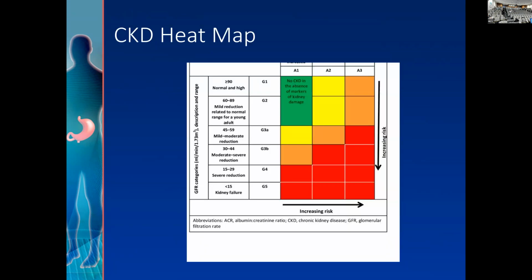This is the famous CKD Heat Map. How many people have seen this before? How many people understand it? Nobody. No, Calvin understands it. Okay, here's the idea. You go up to the top line, that's a normal estimated GFR of greater than 90. Let's see if I can figure out how to use this thing. I can't. Just look at the top. You only have kidney disease if you also have proteinuria. That's true for stage 2 also.